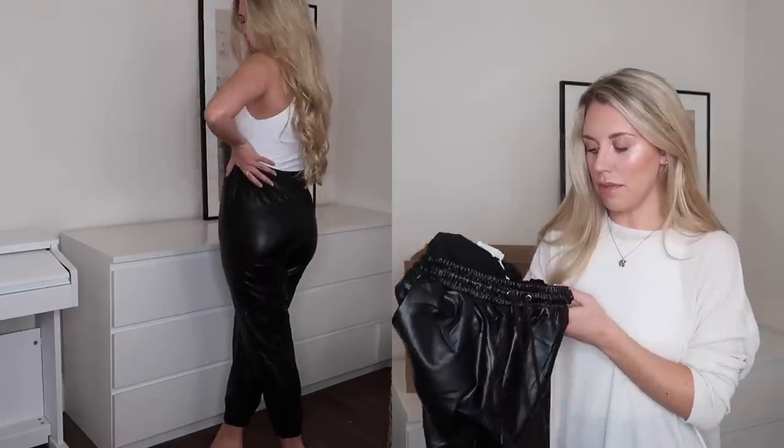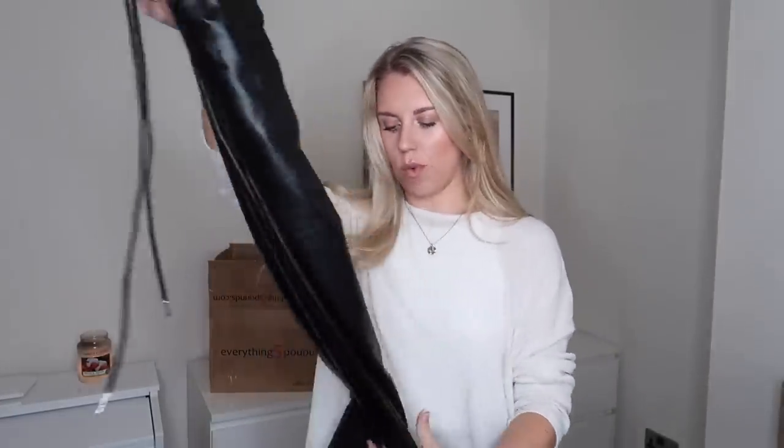I got these in a medium and I feel like they'll be a good fit with the drawstring. I feel like you can size up and get away with it because you can really cinch in that waist.